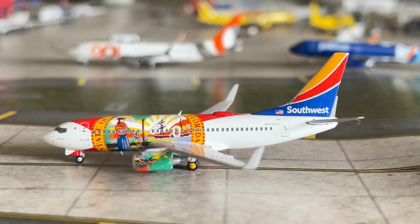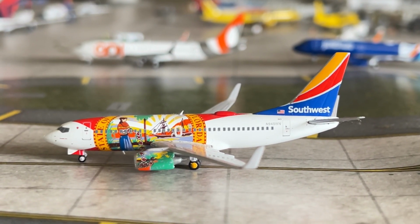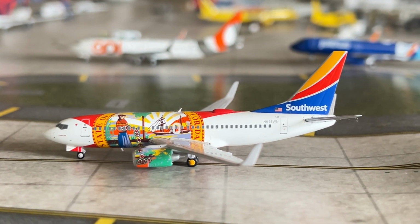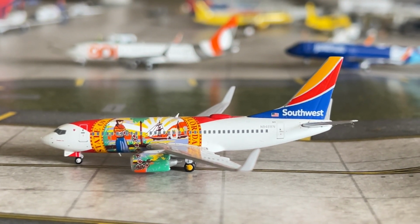So starting with our next aircraft, here the Southwest Florida 1 747-700. So grateful to have this Gemini still in the collection. Grateful this aircraft is still flying right now. This livery is still flying on the 700. So Florida 1 has just arrived in from Providence and will be soon heading out to Hartford.